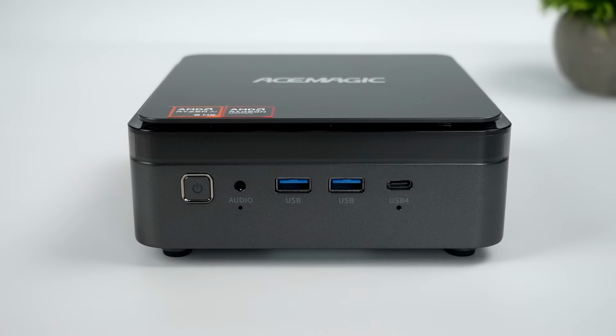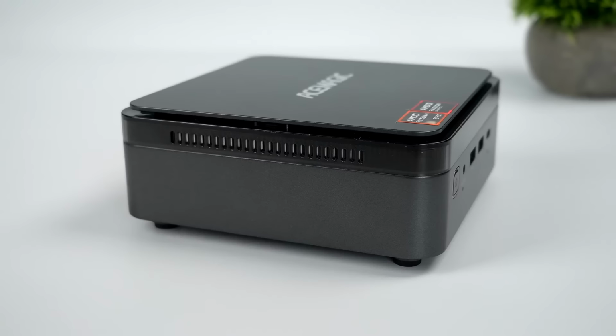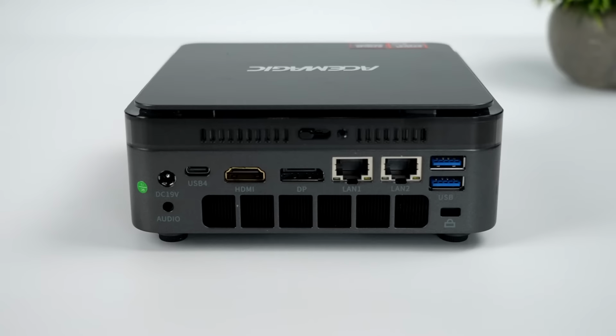When it comes to I/O up front here, we've got a 3.5mm audio jack, two full-size USB 3.2 Gen 1 ports, so these are 5 gig ports, but we've also got USB 4, and this is a 40 gig port. Not much going on around the sides here, but around back we've got our power input, another 3.5mm audio jack, one more USB 4 port, 40 gigs again, full-size HDMI 2.1, full-size DisplayPort 2.0, dual 2.5 gigabit Ethernet, and two more USB 3.2 Gen 1 ports.